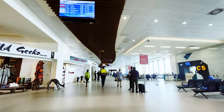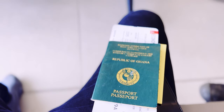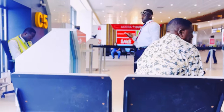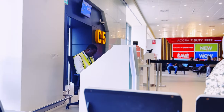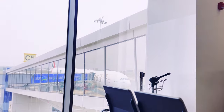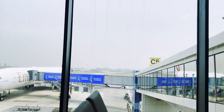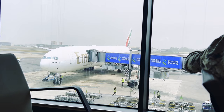Yep. So that is my boarding gate, C5. I have my passport, I have my yellow fever card, I have my COVID vaccination card actually. I have had the shot, I think Johnson or so.